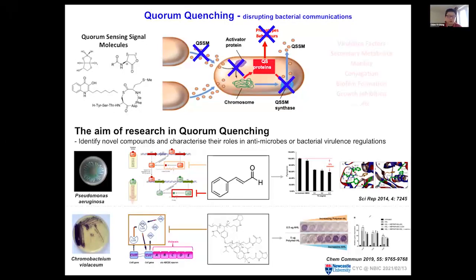The second study uses Chromobacterium violaceum. If you are in the quorum sensing field, you may know Chromobacterium is a very famous and popular quorum sensing biosensor, because it produces a purple pigment, and this pigment is controlled by a very simple and typical quorum sensing network. In this area, we didn't look at natural products. Instead, we looked for artificial polymers. These polymers are highly branched, and you can functionalize them by adding any chemical functional group. We screened quite a lot of different highly branched polymers and identified one that inhibits quorum sensing activity, or quorum sensing controlled violacein pigment production. Later, we tried to understand how this highly branched polymer interferes with quorum sensing.